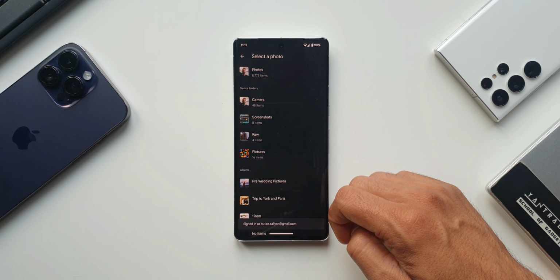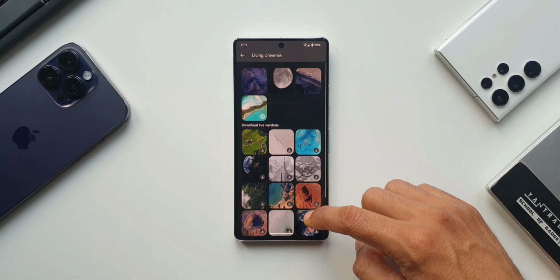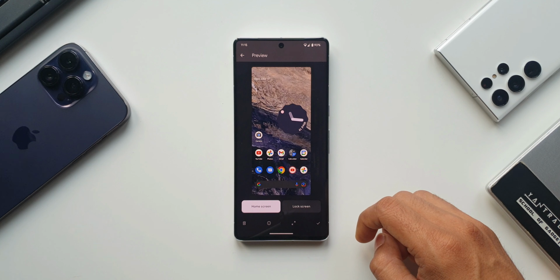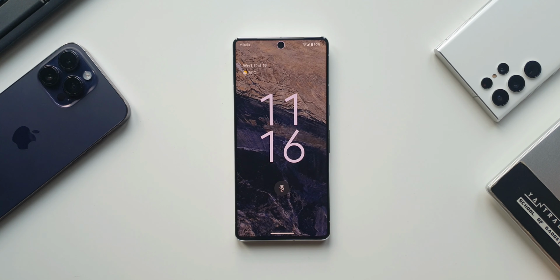And then if you want to choose a photo from your gallery, you can just tap on this to select the images from your gallery. Once you select the wallpaper, you can just tap on this check mark here and we have got the lock screen wallpaper changed. The new wallpaper gets applied.